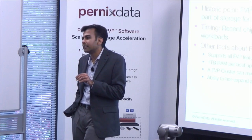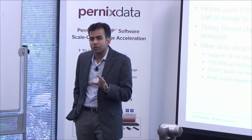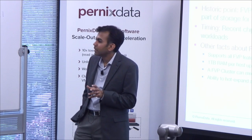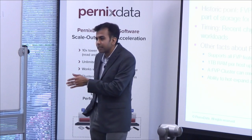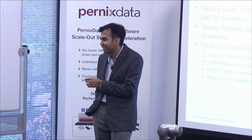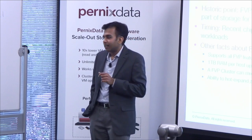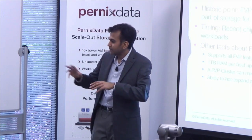And so from a where-the-industry-stands point of view, we find this very important and interesting: the industry currently stands at a single server being able to do 1.5 terabytes of RAM. Intel has already announced chipsets that do 6 terabytes of RAM. And so the real question is, well, what do you do with 6 terabytes? And this is one of the answers. Again, I'll go into the operations part in a second.